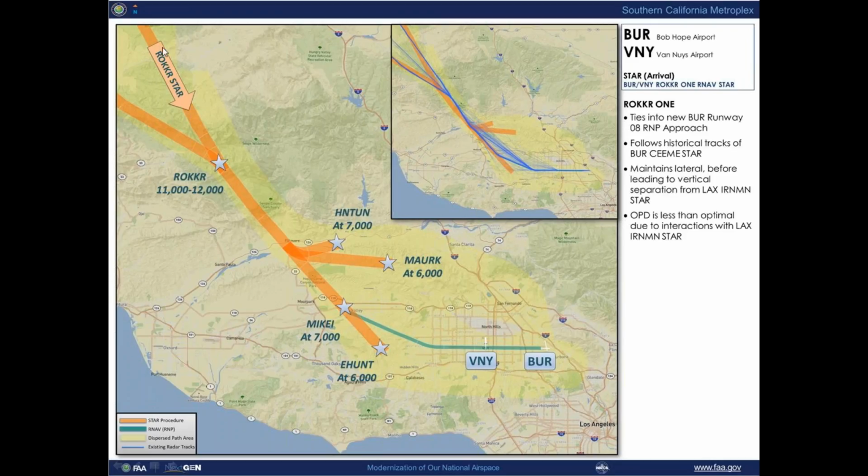Coming down the STAR, you'll notice the first satellite-based waypoint. It is indicated as a white star. The waypoint is identified by its name, again with the altitude that correlates to that waypoint. In this situation, the waypoint name is Rocker, and the altitude window is from 11,000 feet to 12,000 feet. Continuing down the STAR, there are several transitions to the airport.